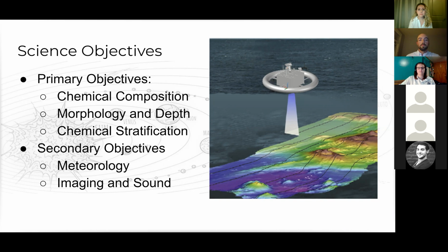Our secondary objectives include obtaining meteorological and atmospheric properties of Titan during descent and surface operations, and to collect images and ambient sounds both during descent and after landing. While each of these individual goals are useful in their own right, they can be more valuable when examined as a whole to provide context of the conditions for when the data was collected. Now let's take a closer look at the scientific payload of TELEPHASSA.